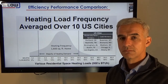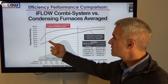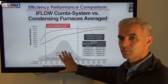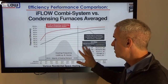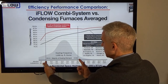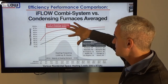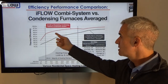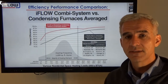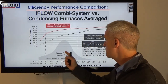This is the distribution. So now if we take our curve, these are our efficiency curves, and we plot it against the distribution curve of these 10 homes, now you can see why we banded by the 3 and the 30. We said, okay, this is your heating load. So what is the efficiency gain during this heating load? This is it. That's why we can say we're 9 or 10% more efficient on average than even these best furnaces.